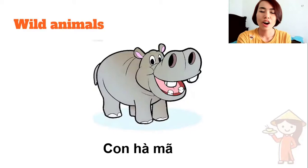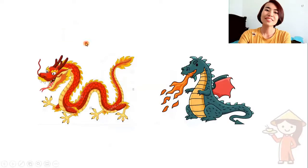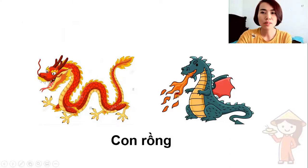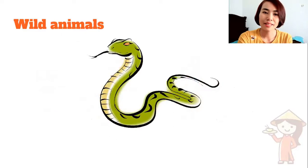And this is con hà mã. Next, dragons. So this is the eastern dragon and this is the western dragon. Con rồng. Next, a relative of the dragon is this one: con rắn.